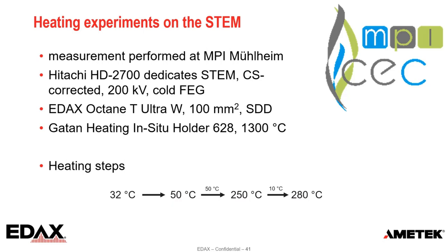The heating in situ holder was from Gatan, and the STEM, on which an Octane T Ultra was mounted. The temperature of the heating experiment was increased in 50 degree steps until 250 degrees. When reaching 250 degrees, the step sizes were decreased to 10 degrees until 280 degrees.